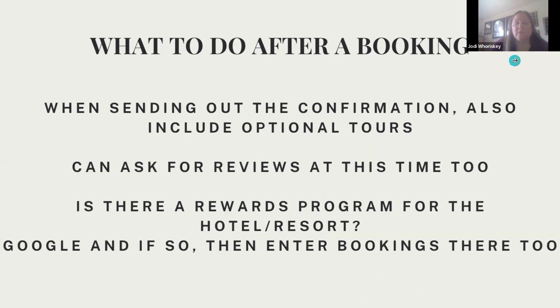So what to do also after a booking when sending out the confirmation, I always include optional tours. So I use Travefy, which is a paid service, and you can actually upload tours from Viator, super easy there. But if not, if you're just doing a Google Doc, put a photo of a possible tour, the pricing, and just write optional tours. I used to include it on quotes. I don't include it on quotes anymore. I will always do it on the confirmation, and I let my clients know that once this is booked, I will then go and include any optional tours.